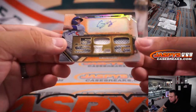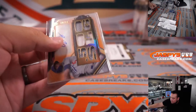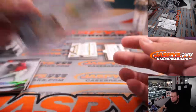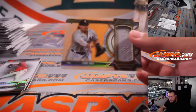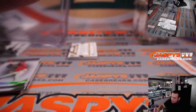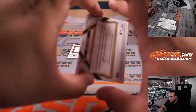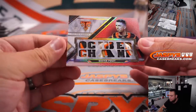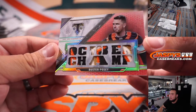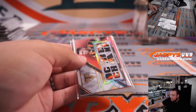Corey Seager, that is 18 out of 18 for the Dodgers. Corey with that one. Corey to Corey Mojo. And Luke Voit for the New York Yankees. Buster Posey. Wow, another one of one. October champ, and look at those patches. Just retired future Hall of Famer for the Giants, and that's going to Chris Walker.